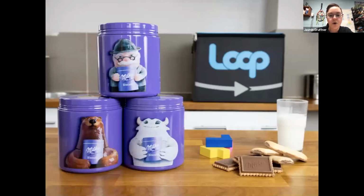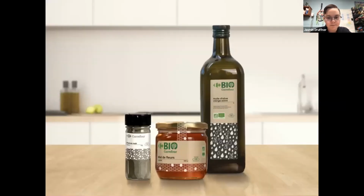So, whole different approach. Here is another good example of embossing, debossing. Perhaps you cannot really see that here on the container, but the images, they're actually debossed. So just a nice touch.